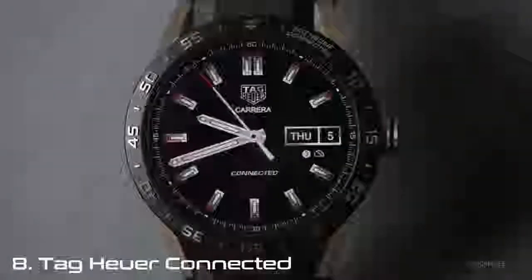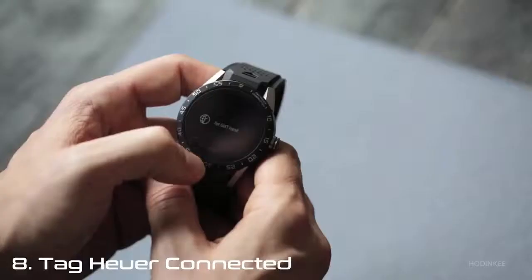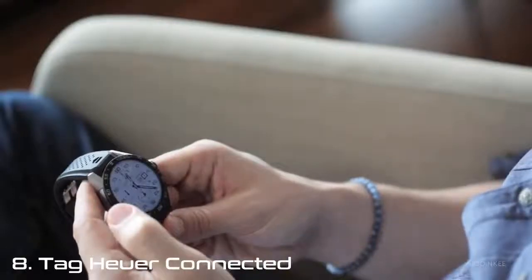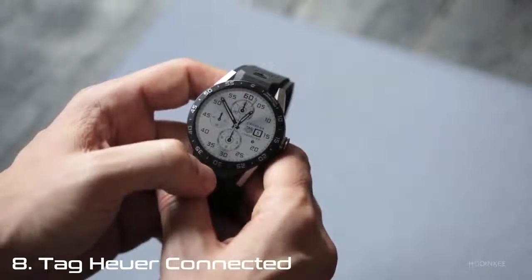If you tap and hold on the chronograph here, and then tap on the gear icon, it brings you up to the theme selection screen. Here you can choose blue face, white face. I'll choose white, and you can see you have a classic Carrera white chronograph. So under the hood, this is a Google Wear watch.